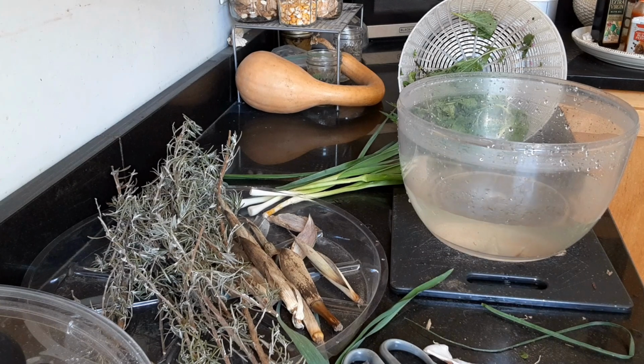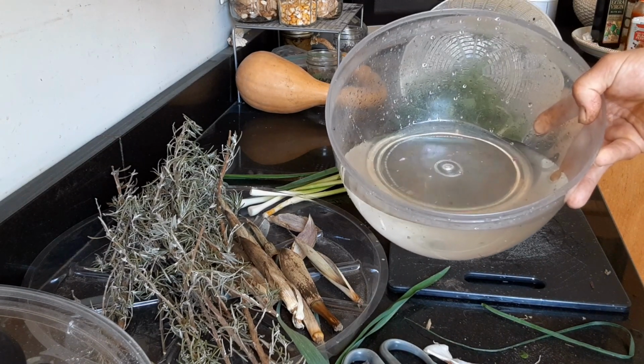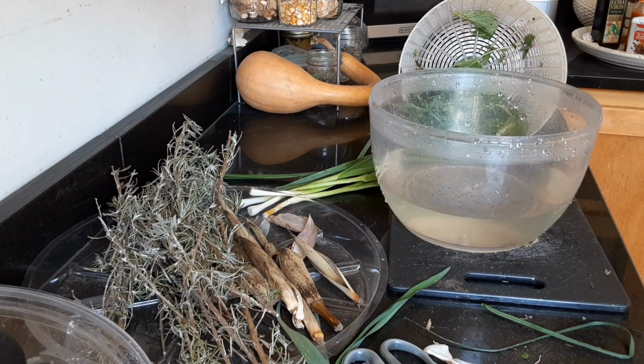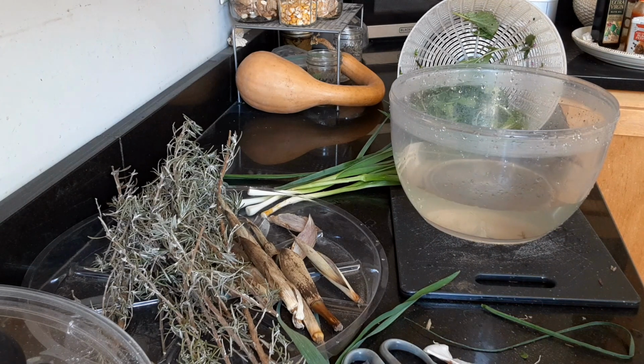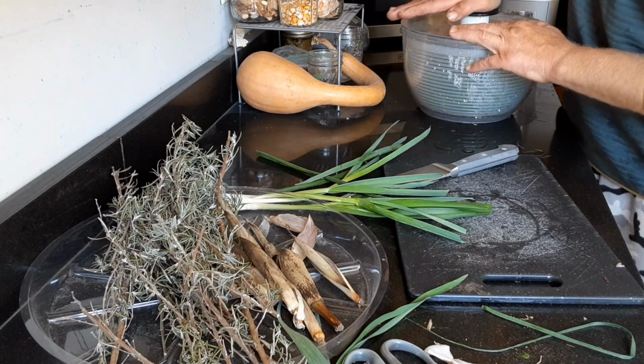Just finished rinsing everything. No sense wasting that water, putting it down the drain. Trying to change the way we think and do things, right? Being more sustainable. So either I can throw that out the door onto my garden beds. What I do is I go around and put it on the house plants. They love it. There's a little bit of life in there. Give these a quick spin.